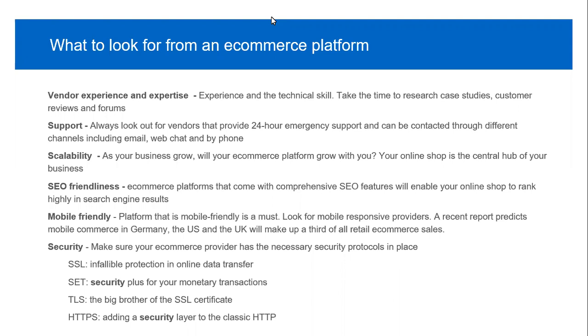Those are the key points when you're looking for an e-commerce platform that you need to explore, and just make sure it ticks all of your boxes. We do have a little checklist further down in the presentation that people can use just to keep themselves on track and help them make the right decisions for them. So if we can pop to the next slide there.